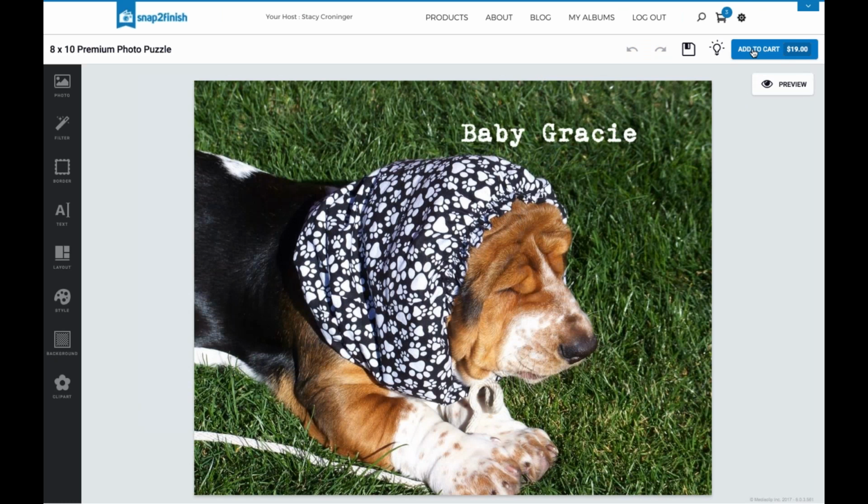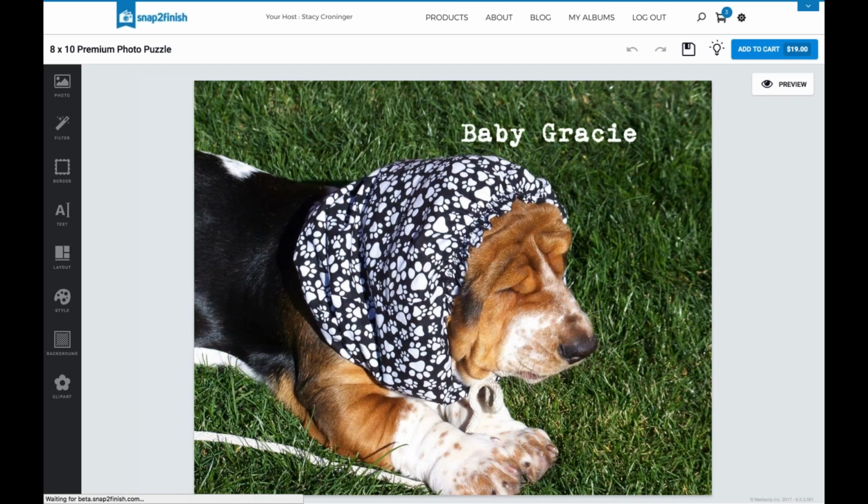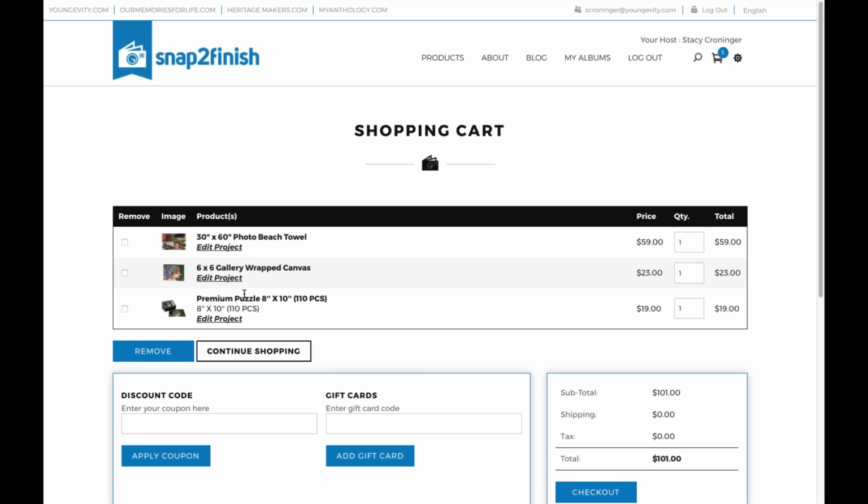When I'm done making changes, you click on Add to Cart. Add it to cart. It's not adding it a second time. It's actually taking me back in because I was choosing to edit it from the cart. Okay, if I chose to edit it from my pending projects and add to cart, it would add it a second time. So that is the basics of using Snap to Finish.